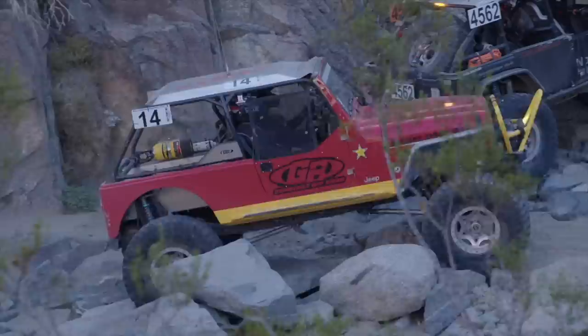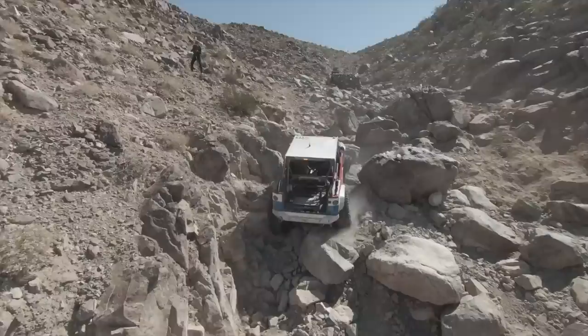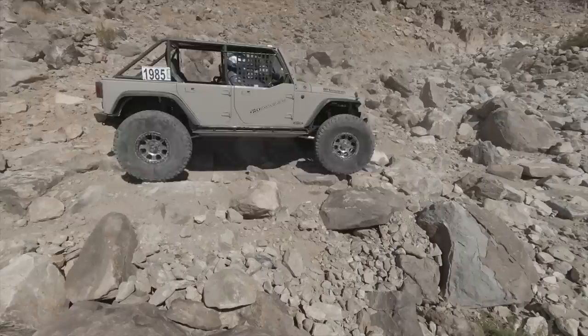Some are going for the sprint. Some are going for the marathon. And I can tell you, it's all about pacing yourself and keeping your rig together.